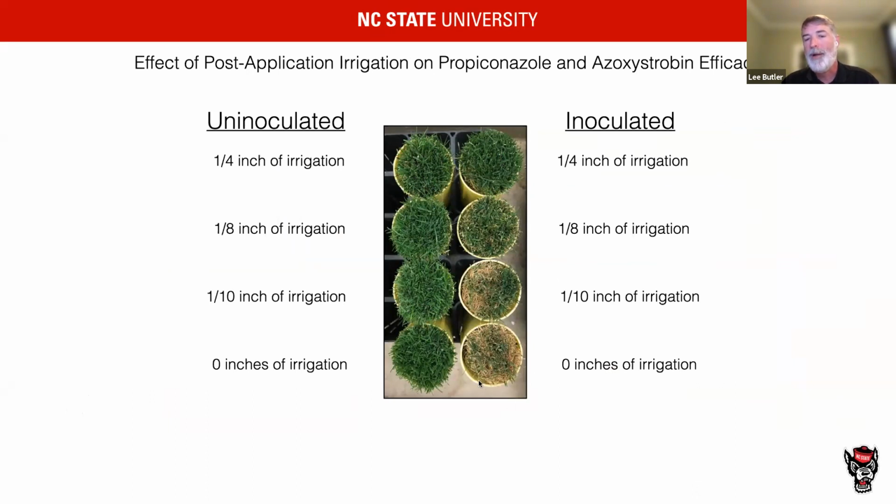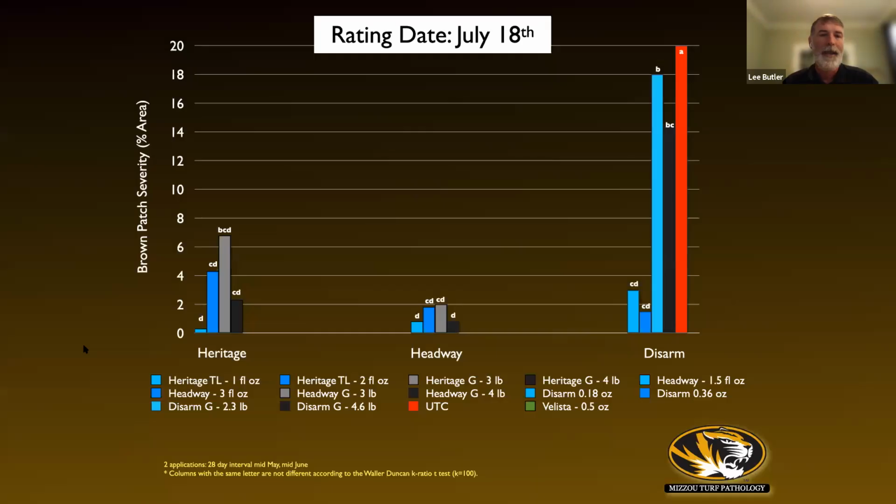So if you look at the one on the bottom right, it says 0 inches of irrigation. So we applied the fungicide, didn't water it in. Then we did 1/10 of an inch, 1/8 of an inch, and 1/4 of an inch. And you can see, that's why we settle. So when you look at our profiles, you'll see we recommend that you go somewhere between 1/8 and 1/4 inch of irrigation to make sure you get that fungicide down on target and you get great control. But you have to move it down in there in order to be effective, or like you see here, it will not work. All right.